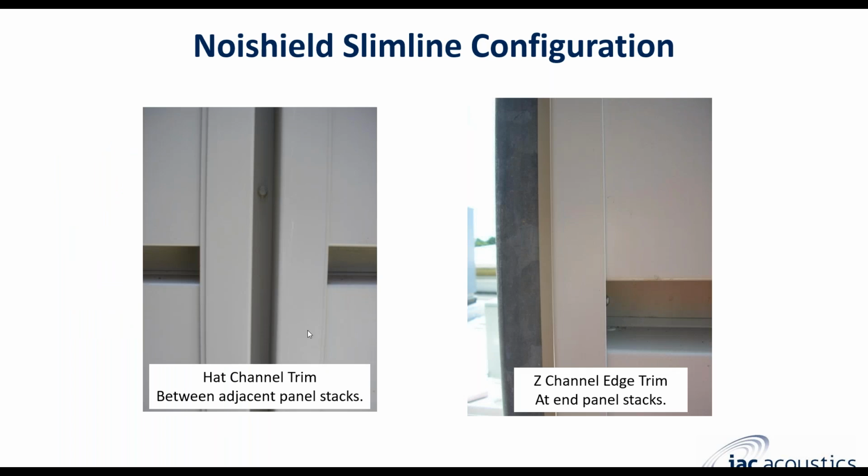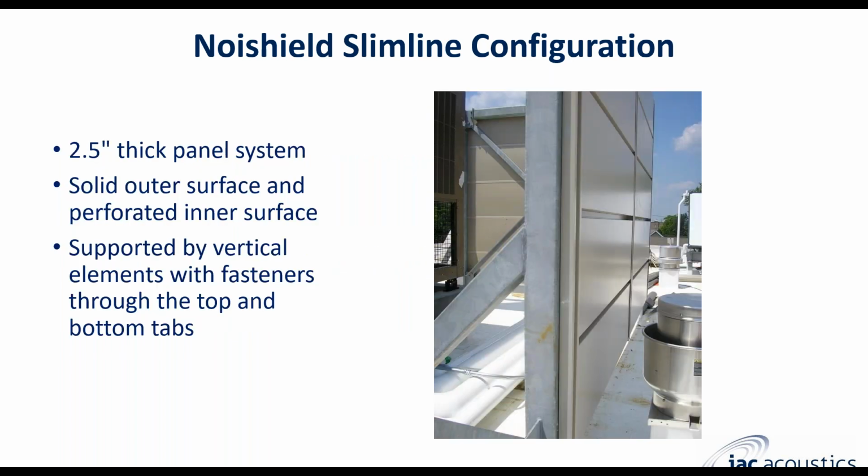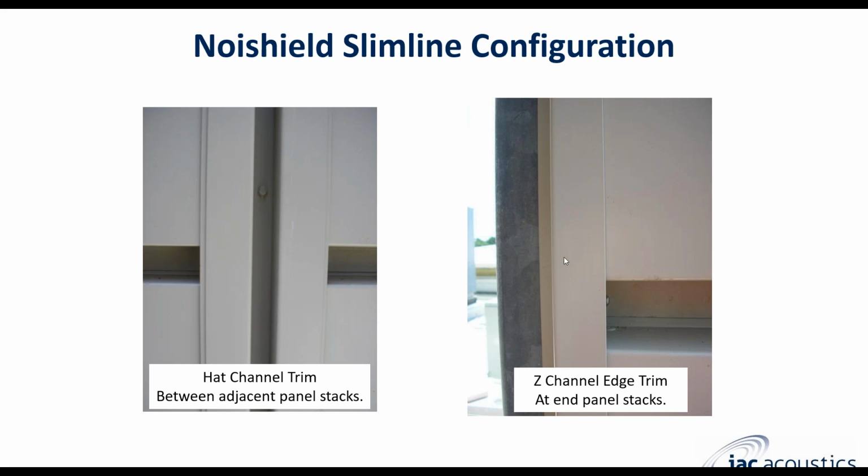So there's some steel detail that goes along with the Slimline panels. Between stacks of panels, here's a panel on the left, another panel below it, and then another stack of panels adjacent to it. We can use a piece of hat channel in between those panels. I don't know if anybody noticed this, but the Slimline panel does not have an end cap on it, so it has an open end. So we use a steel detail, a piece of trim, to close off the ends. On the end of the stack, you would use a Z channel piece of trim, and in between the two panels, you would use some hat channel.